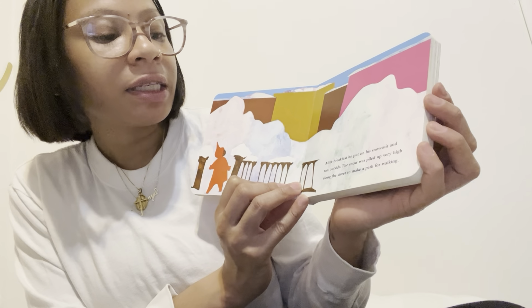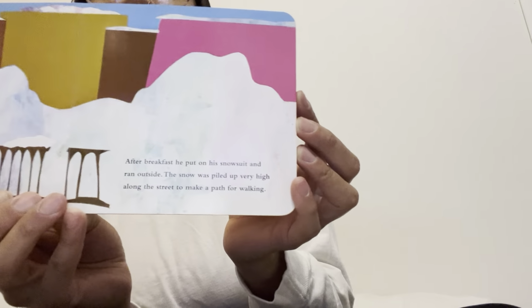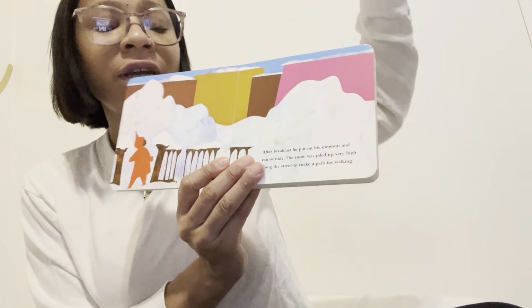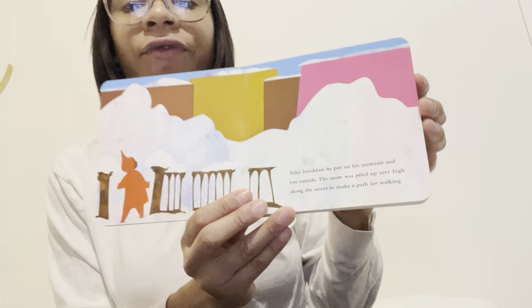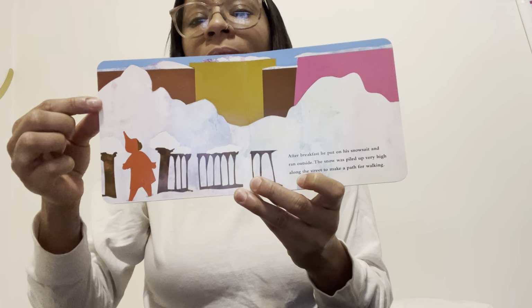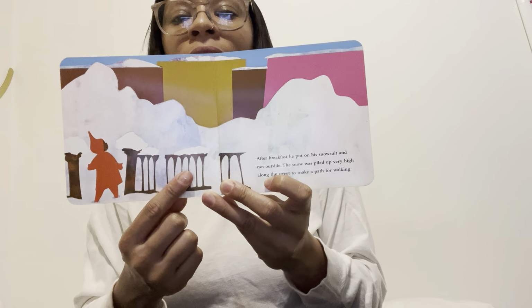After breakfast, he put on his snowsuit and ran outside. The snow was piled up very high along the street to make a path for walking. Look at all the snow. It's bigger than him. It's so tall.